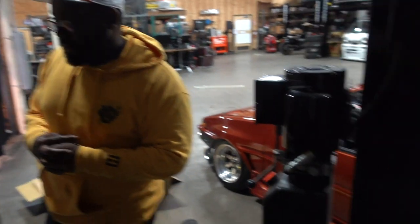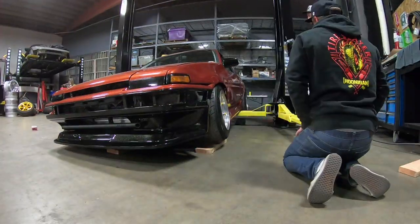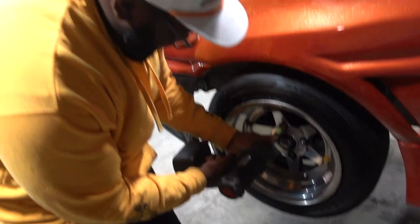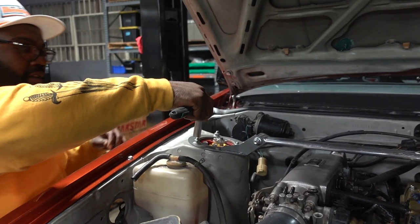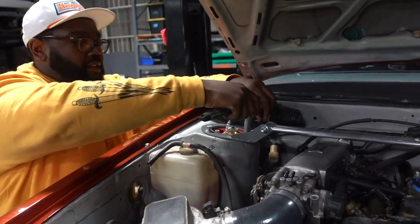Do we actually have any pieces of wood in the building so we can get this thing on the lift? I'll go find some wood. Stock brakes, just how you like them. It's a little car. Can we start doing something? Sure. You want to crack those caps off the spindles? We can start pulling that out.